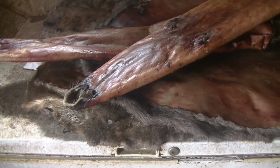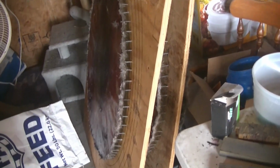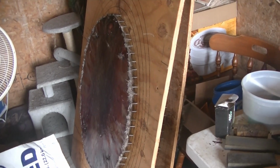So, putting up beaver and otter, got some right there. I still have 3 beavers on boards there I need to take off. It always takes a few minutes, so I'm going to do that next, and start putting up these hides. A lot of fun. You got to be dedicated.